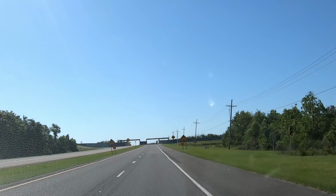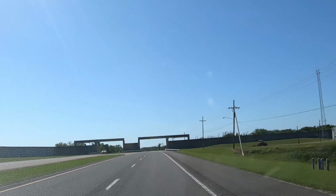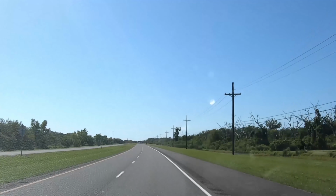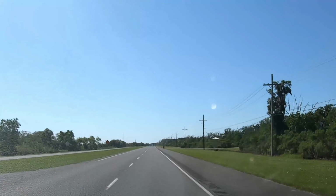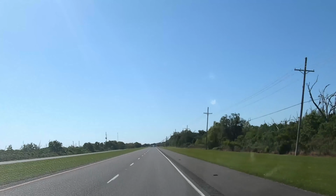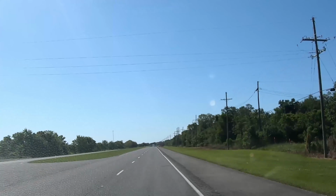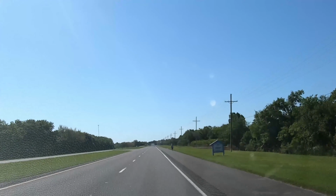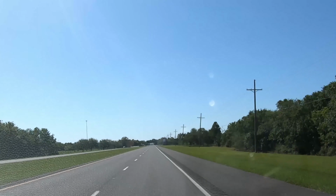Very photogenic. So now when we go through the last floodgates here, we're at the point of no return. So we're on our way. And this is when you're really getting out into the bayou and a really rural part away from the city. It's so close, but a world away in so many ways.